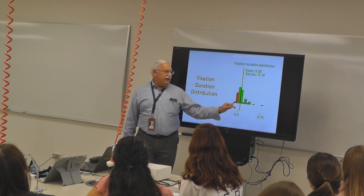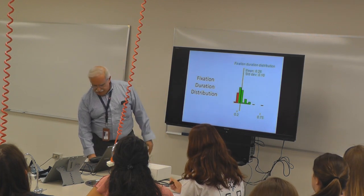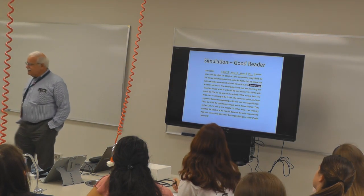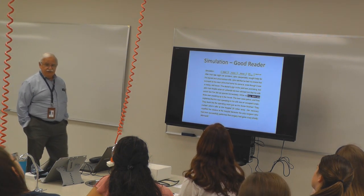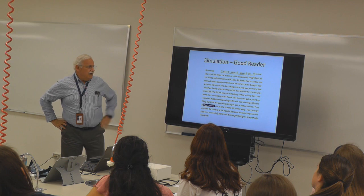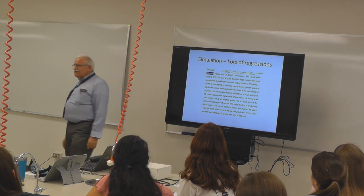If we could eliminate some of these, again, visual efficiency in reading will improve significantly. So here's some demonstration of simulations. This is a good reader. The software will actually allow us to do this, and I'll show you as we get into the actual software. And even in a good reader, you see there are some regressions. This is one with lots of regressions.